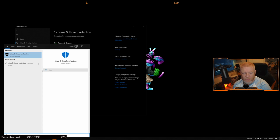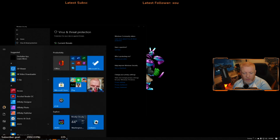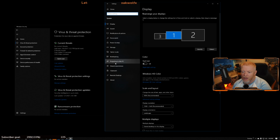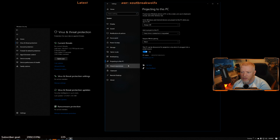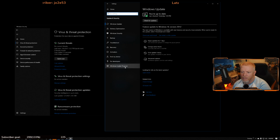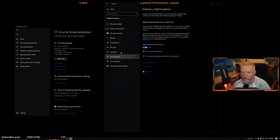You just come over here and click on system. Or if you don't want to do that and you want to do it the old-fashioned way, you can click on the gears and go over to system. And where is it at? Was it security? It takes me a minute to find it. Protecting this PC? No, that's projecting. Where's it at? Oh, update and security. Here you go. And you can get to all the other stuff out here. I just find it easier to come through here and just do virus and threat protection.